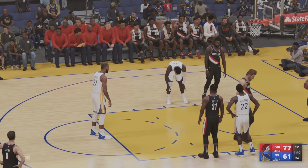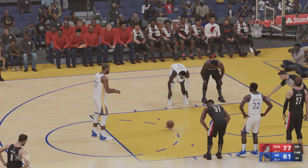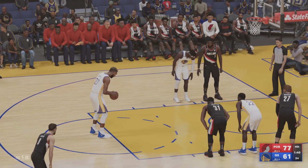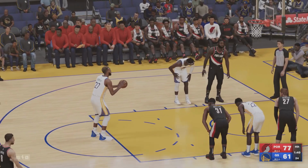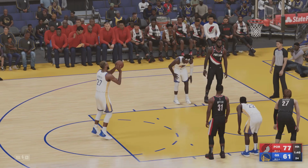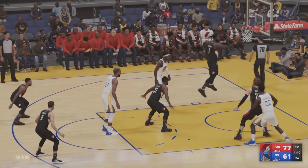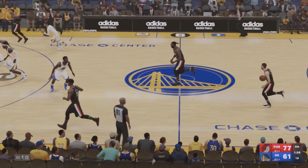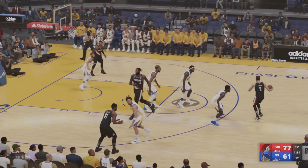Here's what Portland's going with right now. Drummond's checked in for Bryant. And it's Yusuf Nurkic in for LaMarcus Aldridge. And he makes the first but misses the second. You know, the team's struggling to come back. He really wanted all of those free throws.